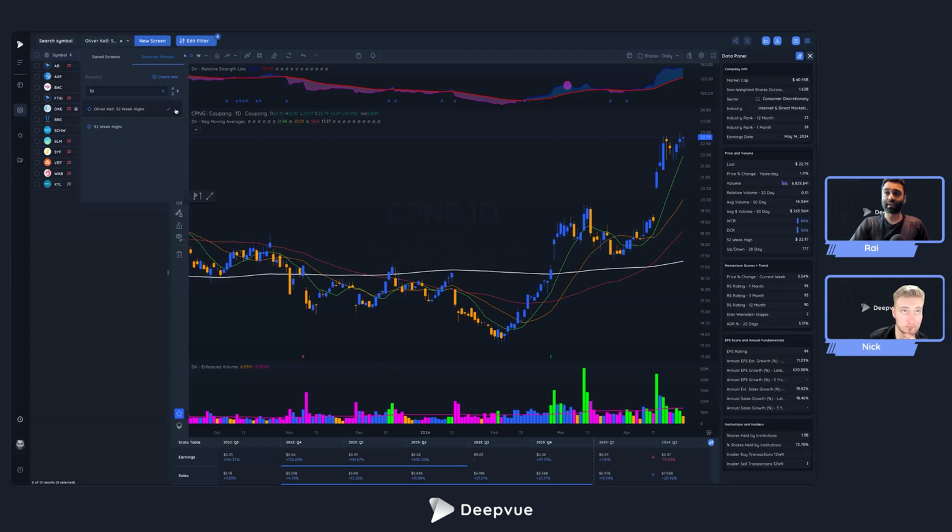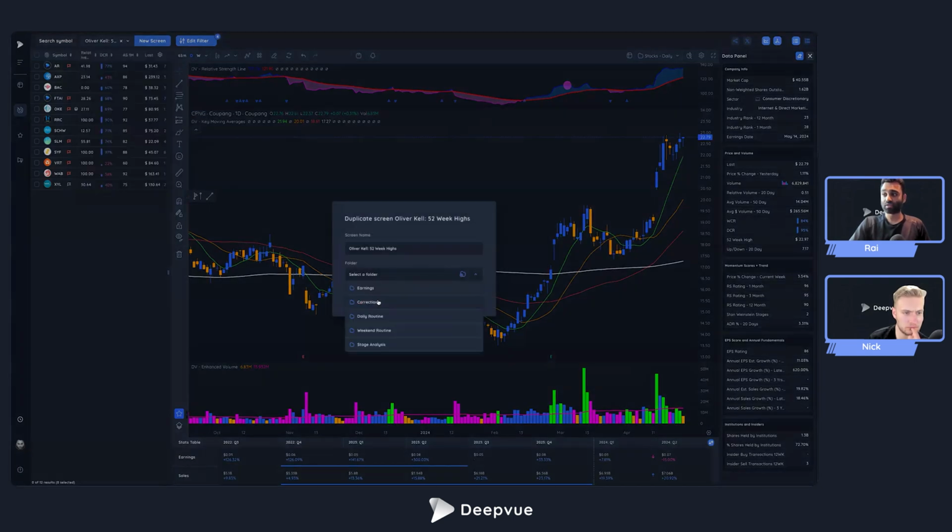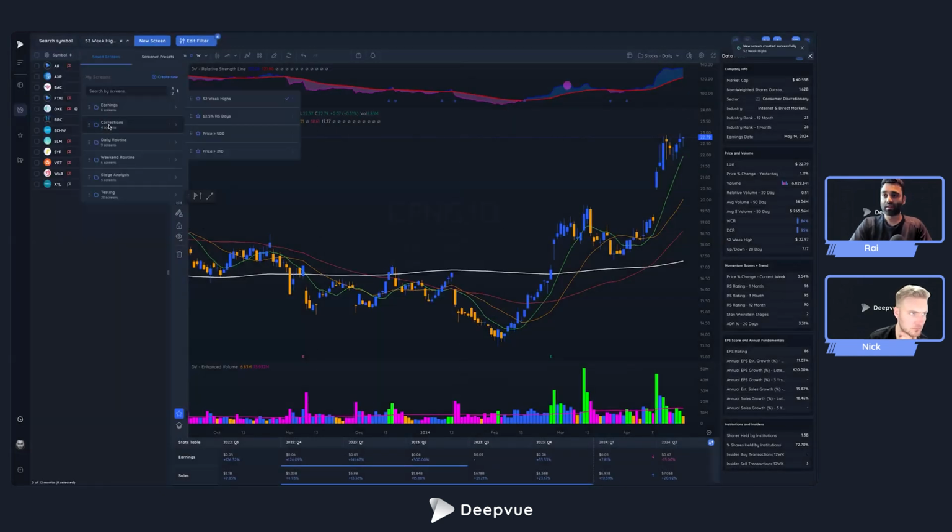So that's another one. Again, any of these presets that we've made for you under screener presets, you could click the 3 dots, just duplicate them, store them into your folders, create folders that are situational. So if the market's pulling back, if the market's doing well, if the market's consolidating, you can build different screens for different situations as folders and have them ready for you as well. So you can add this one to the corrections folder as well, save that, and then you start building your routines that way based on different situations in the market.